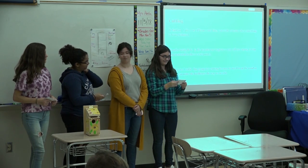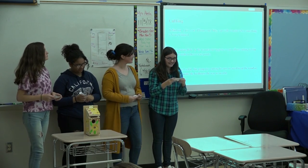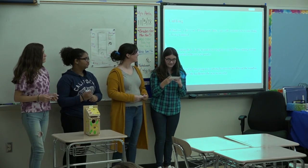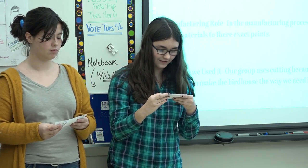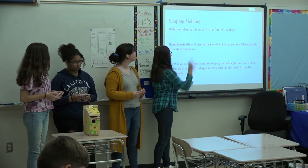Manufacturing process. The definition of cutting is cutting a piece of something from something else, especially the remains when something is being trimmed. The manufacturing role in cutting is that you will use cutting to trim your materials to exact points. The way our group used it is that we needed to cut the wood so that it fit the birdhouse the way we needed it to.